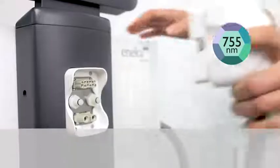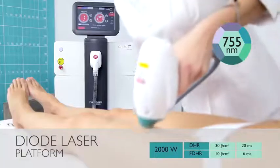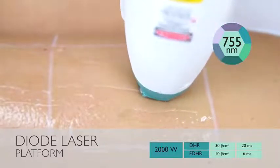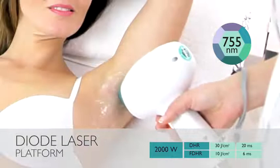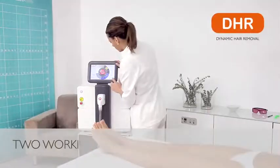The 755 wavelength is the most absorbed by the melanin, therefore especially effective on light skin, phototypes 1, 2 and 3, eliminating in a permanent way the thinner and less pigmented hair. Its 2000 watts power allows you to work with two working modes.